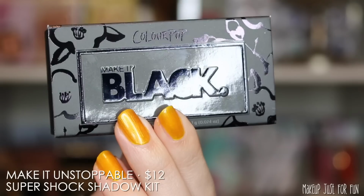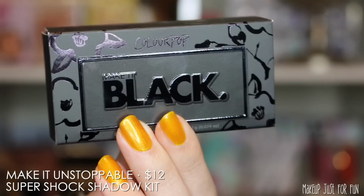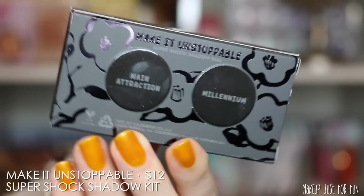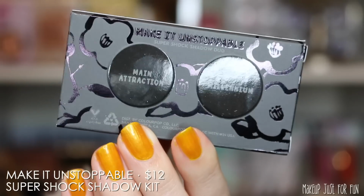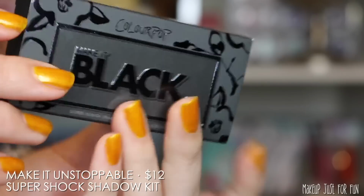Okay, now let's get into these ColourPop products, and I'm going to give you swatches, close-ups, prices. I'm even going to do a tutorial. So let's start with the Super Shock Shadow Kit. This is the Make It Unstoppable Super Shock Shadow Duo. It is priced at $12 US, and it contains these two shades, Main Attraction and Millennium.